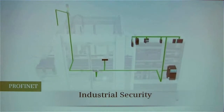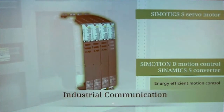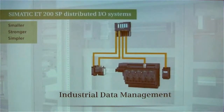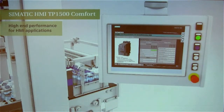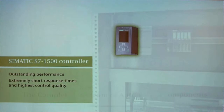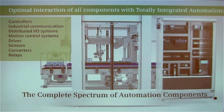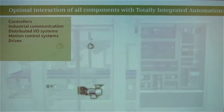Industrial security in the PLC, code protection on the ports, and all of the security switches that Anand mentioned. Industrial communication, Profinet, open industrial standard that is at the heart of our automation technology. Industrial data management, the SCADA system, pulling the data out, getting it to the right people, getting it in the right format, displaying it how, where, KPIs, and so on. And most important for me, in my opinion, diagnostics. Built-in system diagnostics that you do not have to write a single piece of code to decipher what it's saying. A complete spectrum of automation components that you see in the back of the room that we're trying to show here in this machine. So everything from one vendor that can work seamlessly together, okay?